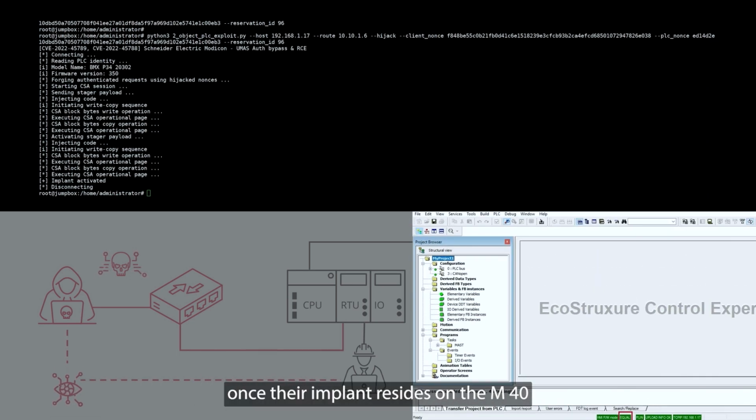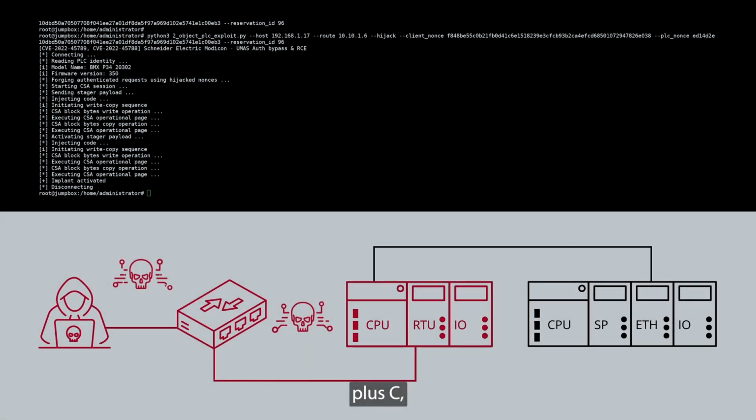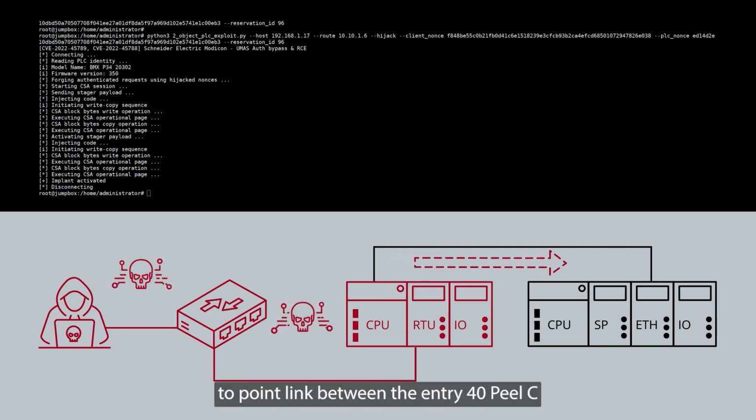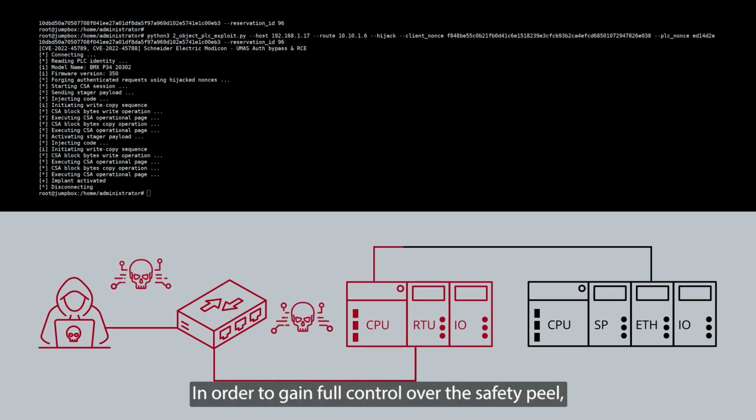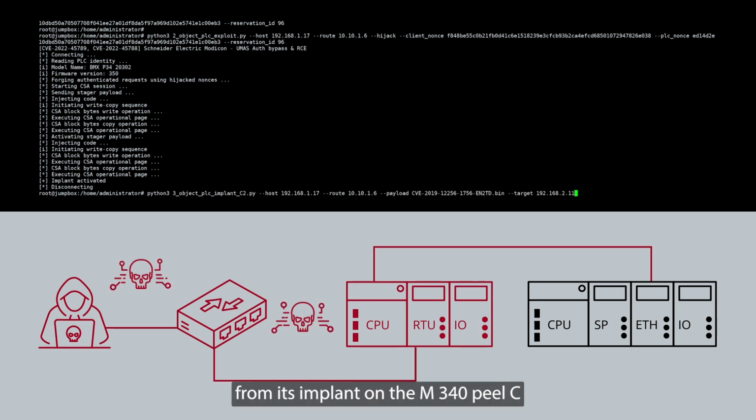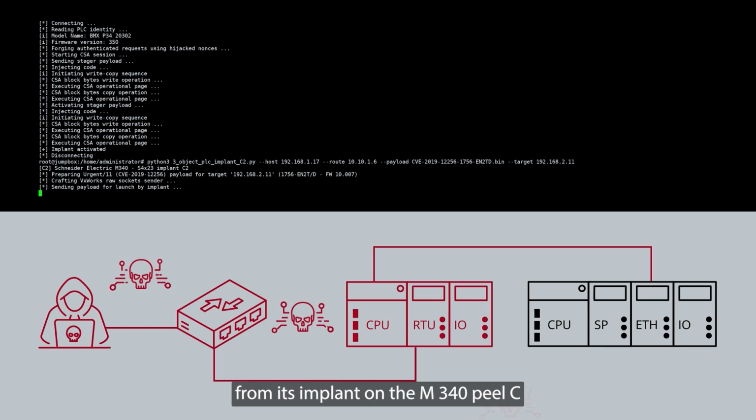Once their implant resides on the M340 PLC, the attacker can now launch additional exploits on previously unreachable interfaces, such as the restricted point-to-point link between the M340 PLC and the Guard Logic Safety PLC. In order to gain full control over this safety PLC, the attacker launches one of the Urgent 11 exploits from its implant on the M340 PLC.